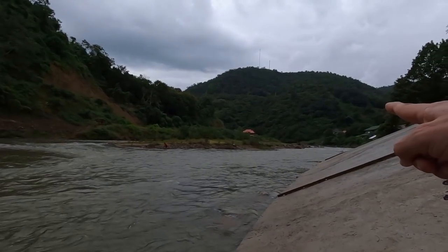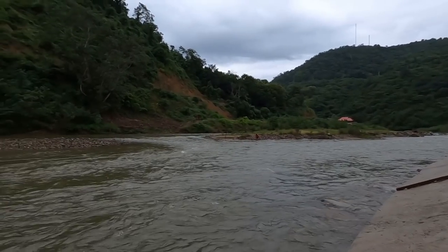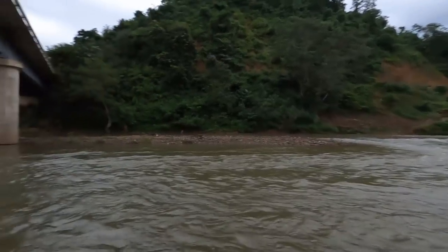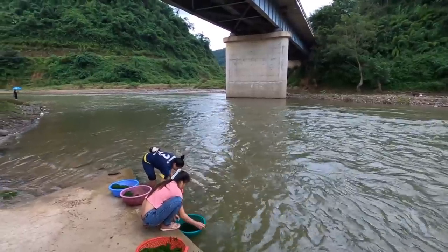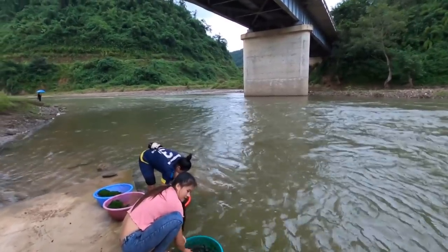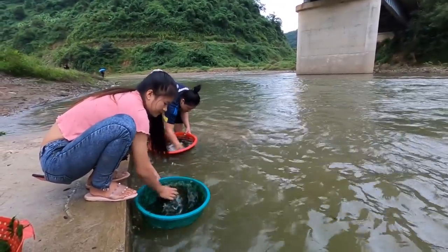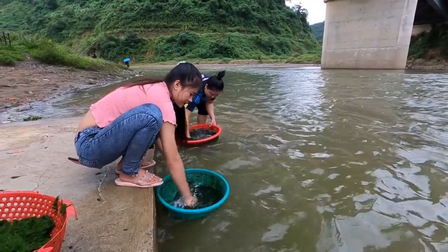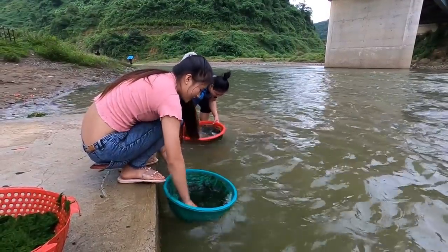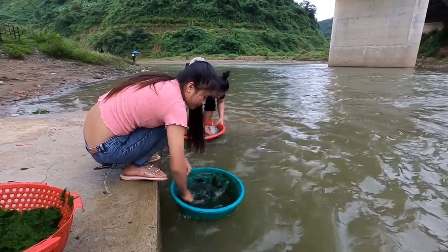Boats up there. It's not a bad sized river, is it? Now I guess that's cleaning it, getting any of the silt and dirt out of it. Kind of like panning for gold, I guess. I say some of the stupidest things.